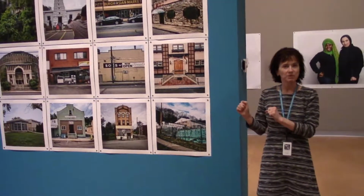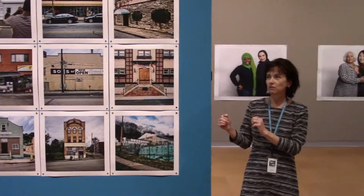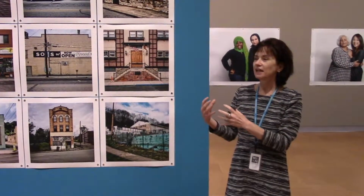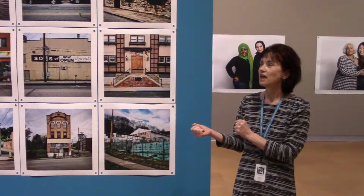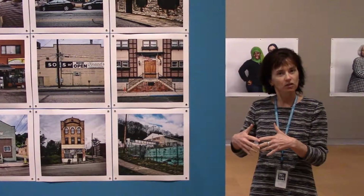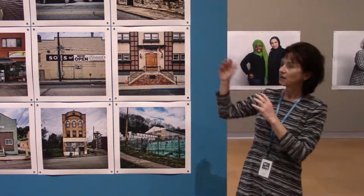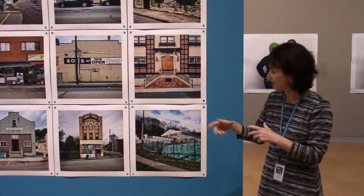Over here we have images by Brian Cohen. Brian Cohen is actually the artist who helped to curate this exhibition, and he was very interested in looking at the buildings that we associate with immigrant groups to this country, specifically things like the social halls that we put together so that as new people to this country we can be with people who are familiar to us. So if you're coming in to look at this, you might see some buildings that you recognize that you drive through or pass a lot.